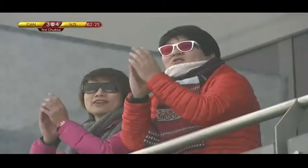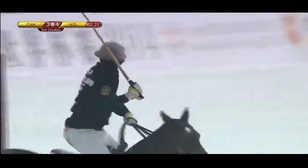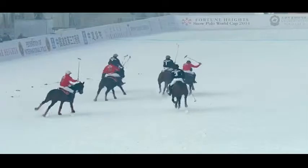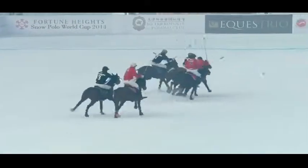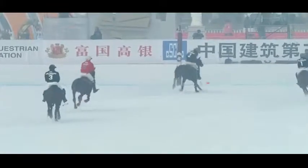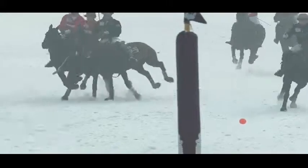He does. Tom Hunt, cousin of the great John Paul Clarkin, who created one of the all-time greatest snow polo goals. And look at this. You give Tom Hunt a little bit of space, he is lethal and puts it through for New Zealand. 4 goals to 3, the Kiwis. Canada with some work to do.